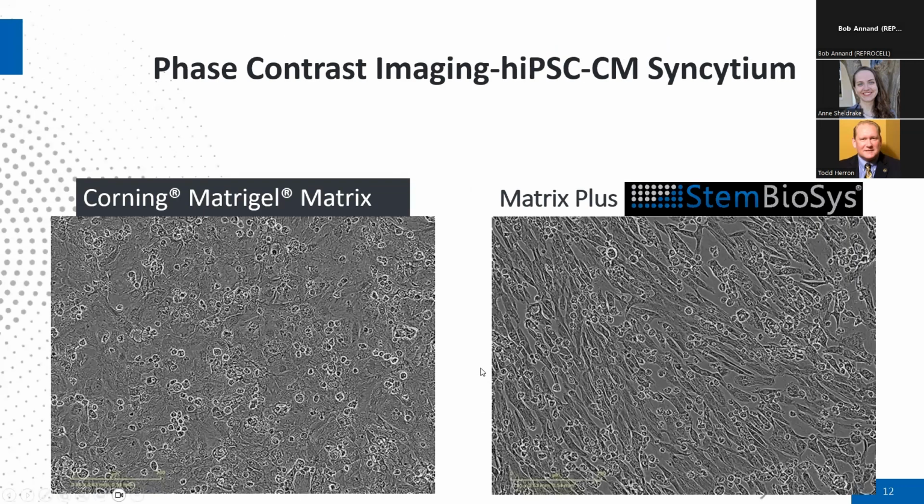So when Dr. Heron's lab first plated iPSC-derived cardiomyocytes onto Matrix Plus, he saw something very different than what was seen on the traditional Matrigel substrate. After about 7 days of culture, you could see on the right here how you have rod-shaped elongated cells, many of which are binucleated and have organized sarcomeres that could be seen in bright field, in comparison to the more round, fried-egg kind of cell look that you see on Matrigel. And this binucleation and organized sarcomeres are characteristic of a mature cardiomyocyte phenotype.